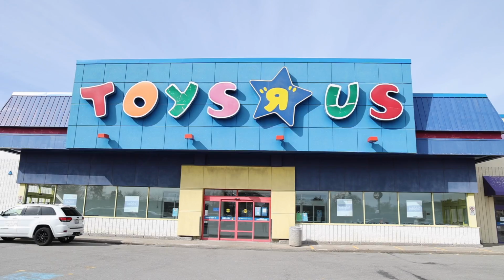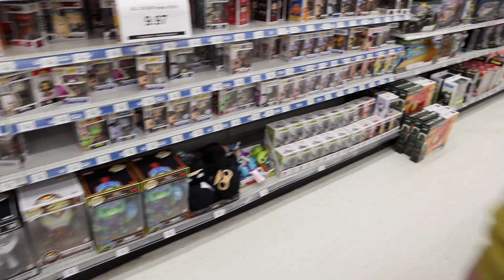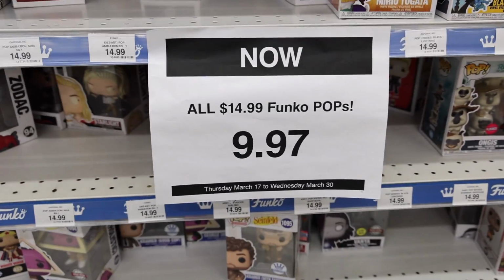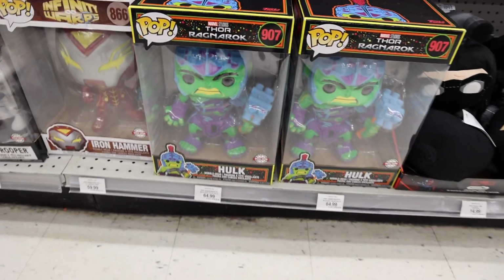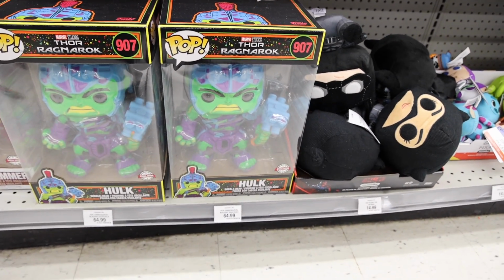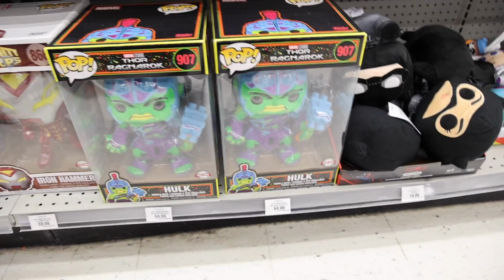All right, so we've made it to the Pop section. It looks like there's some pretty decent stuff today, and I even noticed that all $14.99 Pops are on sale for $9.97, which is pretty much every single common one. And then down at the bottom here, they have some of the Blacklight Hulk left over, which I am definitely going to be getting, and I know it's not on sale today. It's $64.99, but that's still definitely worth it.